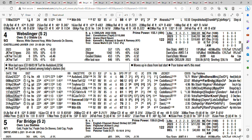Last time out, stakes race at Churchill, he won that race as well, but he kind of took a step back in speed figures, and I don't like to see that. Y'all getting 9-2 on the 4 horse, Webslinger.